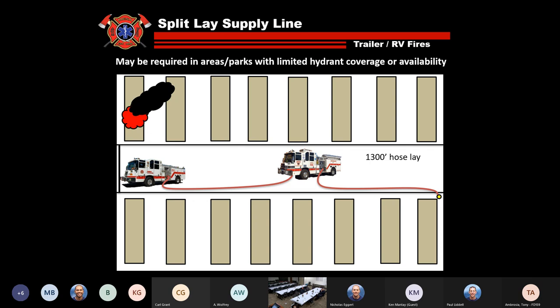If that's the situation, then you need to understand a couple of options as far as a split lay goes, as far as being able to determine the ability to provide a supply line within a reasonable amount of time. And we talk about this and it sounds simple, but doing a split lay is probably going to add another 3 or 4 minutes to securing a supply line. And with a lightweight trailer, and if you have any wind at all blowing, you may have multiple trailers burning by the time you get a supply line in on a split lay operation.